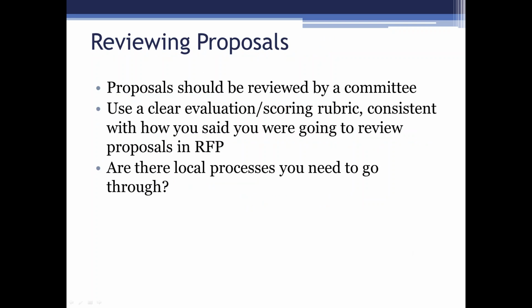When it comes to reviewing proposals, we strongly recommend that it's reviewed by a committee and uses a clear evaluation or scoring rubric, and that it is consistent with how you said you were going to review the proposals in your RFP. And again, make sure you're meeting any local processes that you have to go through.